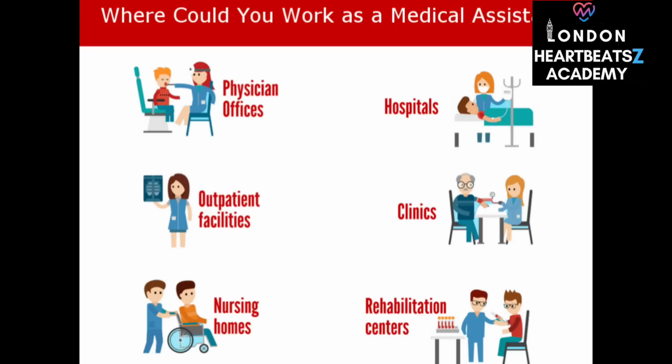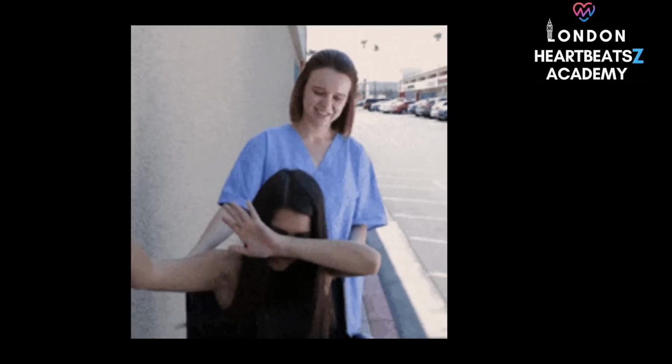Exactly. But for people who love healthcare, those rewards really outweigh the challenges. Knowing you're making a difference, helping people feel better, supporting them through tough times, that's powerful stuff. It's not just checking things off a list. You're actually contributing to people's well-being and helping the whole healthcare system run smoothly. That's got to be motivating.